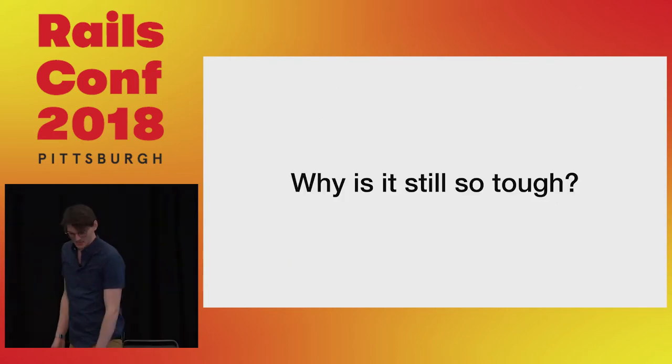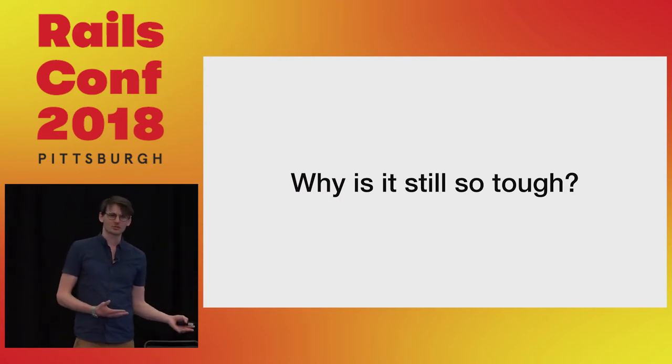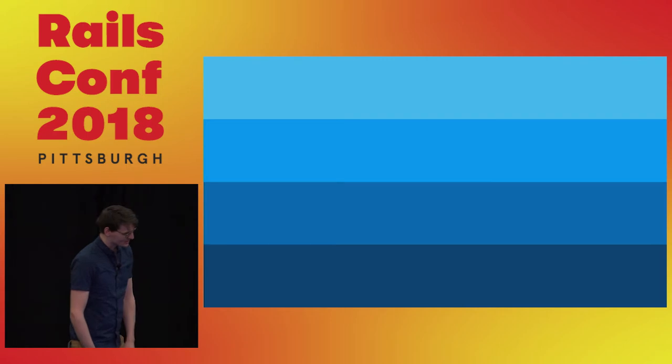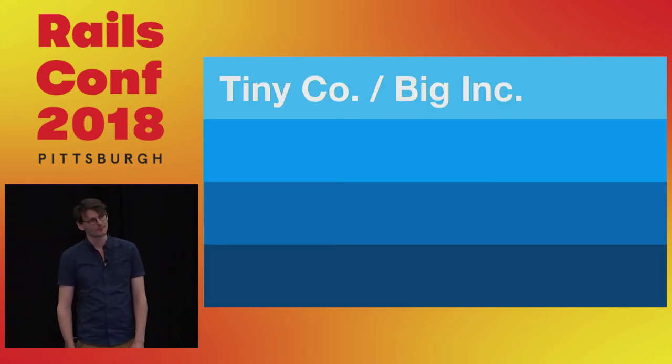And it had me asking this question: with all of the improvements that the Rails core team has done, why is it still so tough to upgrade Rails? I want to dig into this over four parts, starting with a story of two Rails upgrades.